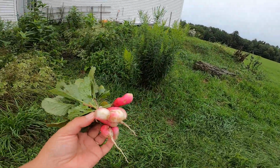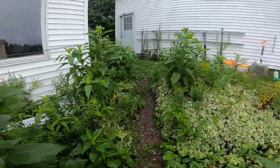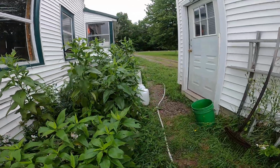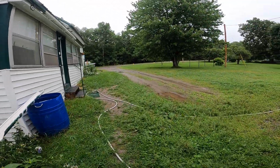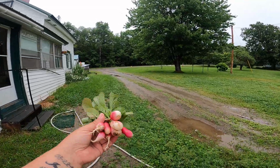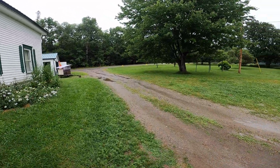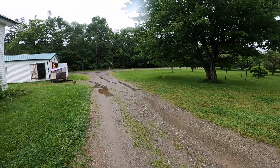I just picked a little mini bundle of radishes to put in the roadside stand. We're actually running low on radishes. I just replanted some more seeds, so we'll have some more fresh ones. These are kind of like the end of the row that we planted, but I want to do a garden tour. It's a little bit rainy right now.